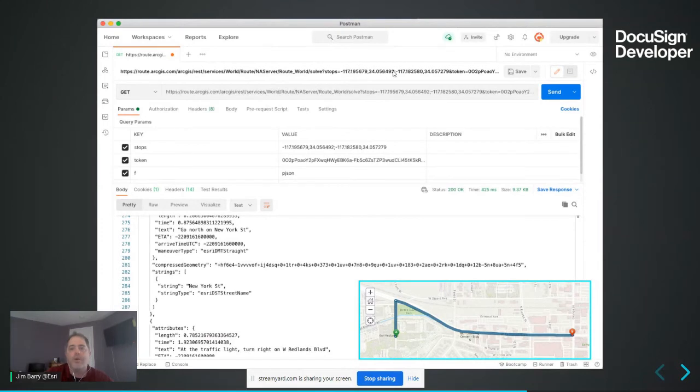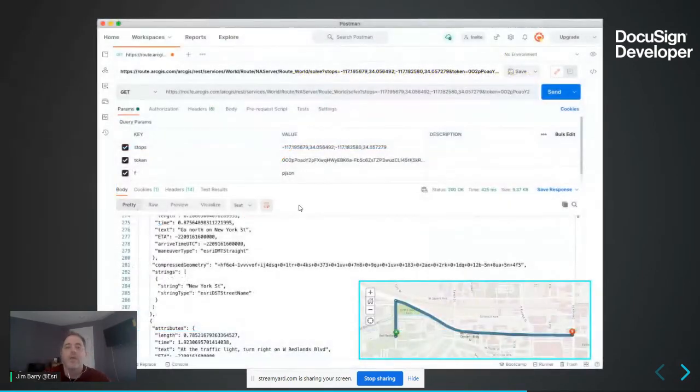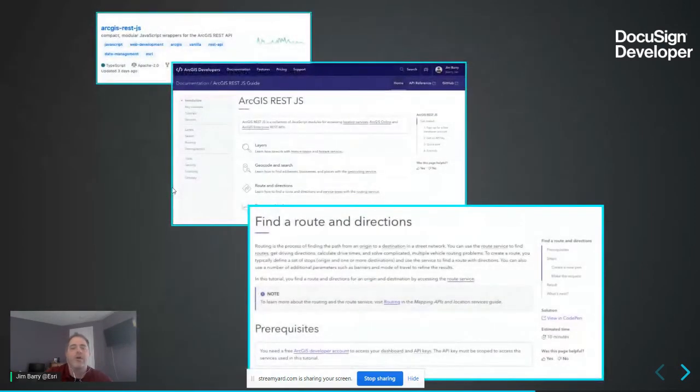It says, hey, what point are you starting at? What point are you ending at? Then it sends off to the web service and the web service returns you some JSON. So not only can I construct the polyline on my map, but it also gives me turn by turn directions. That's one of the cool things about routing and directions: it gives you the graphic, but it also gives you turn by turn. And those are all accessible by the REST API, but also all of these other things, spatial analysis, elevation, and geocoding are all accessible that way as well.